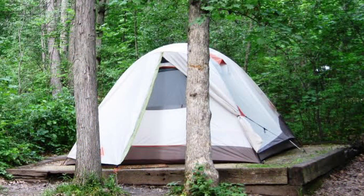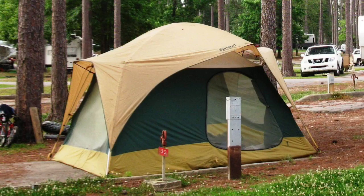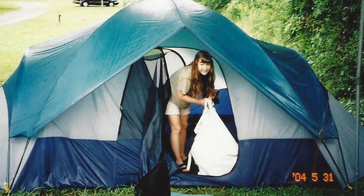More importantly, they are too large to fit on most tent pads that measure about 10 feet by 10 feet. And perhaps most importantly, they are difficult to dry after heavy rainfall and at the end of a trip. Furthermore, most families don't need the extra space.